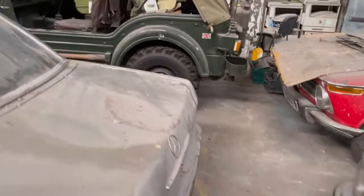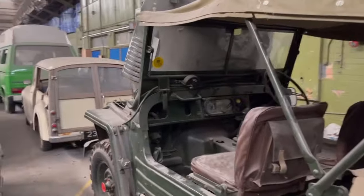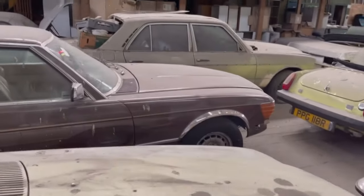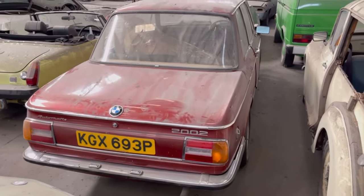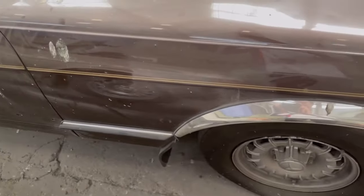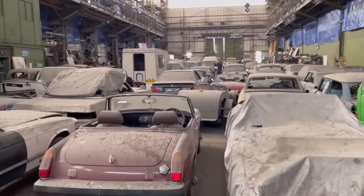From what I do know though, there was plenty of old BMWs, Mercs, MGs, Land Rovers, one or two Porsches and some other sort of like hippie style vans, so your old VW vans. So there was really a massive range in there. I won't waffle on about any of them specifically, other than saying that they were all in really different conditions. Some of them looked like they hadn't been touched in 50 years or something, and then others looked like they just came back from war.